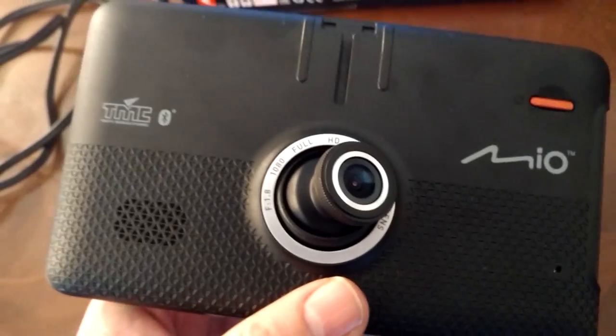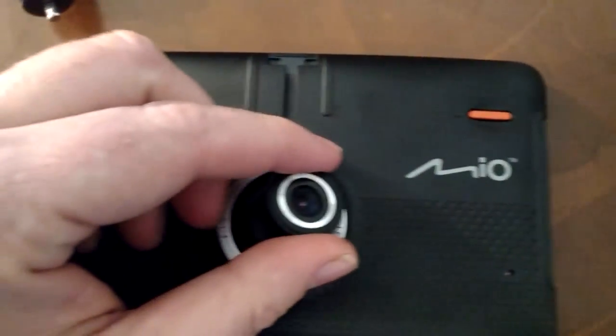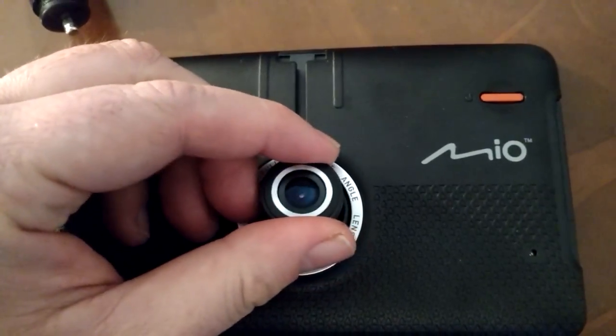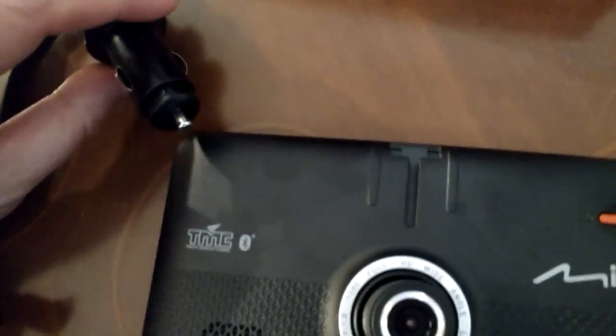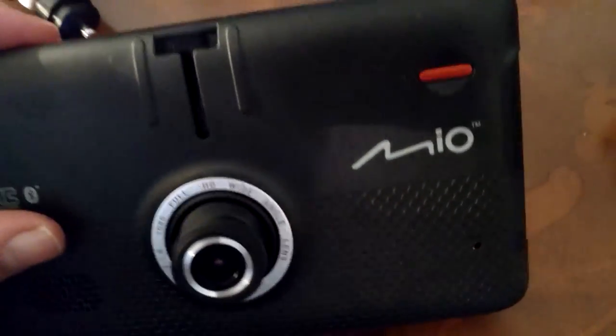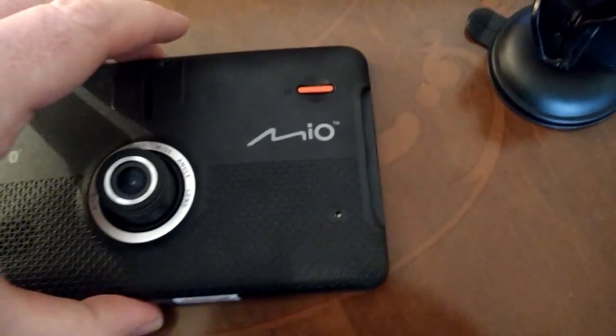TMC traffic antenna too. You may well be wondering, what's the point of having a dedicated GPS navigation unit when similar features are available for free on your phone? And the answer is simple: reliability and ease of use. The MiVue has all of its maps preloaded onto the unit, so it's not dependent on a phone or Wi-Fi signal ever. Unlike your phone, which can lose connection, usually at the most inopportune moment.